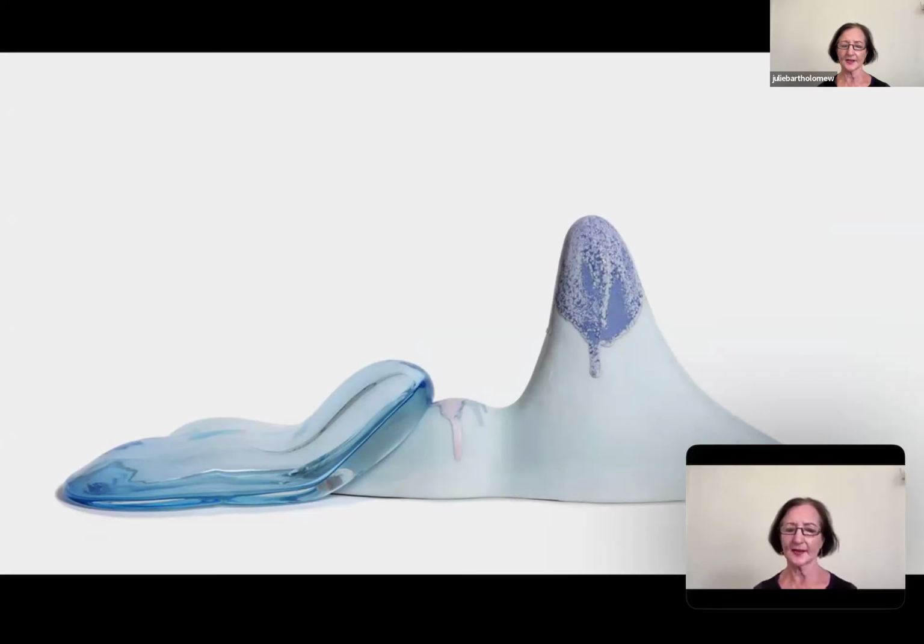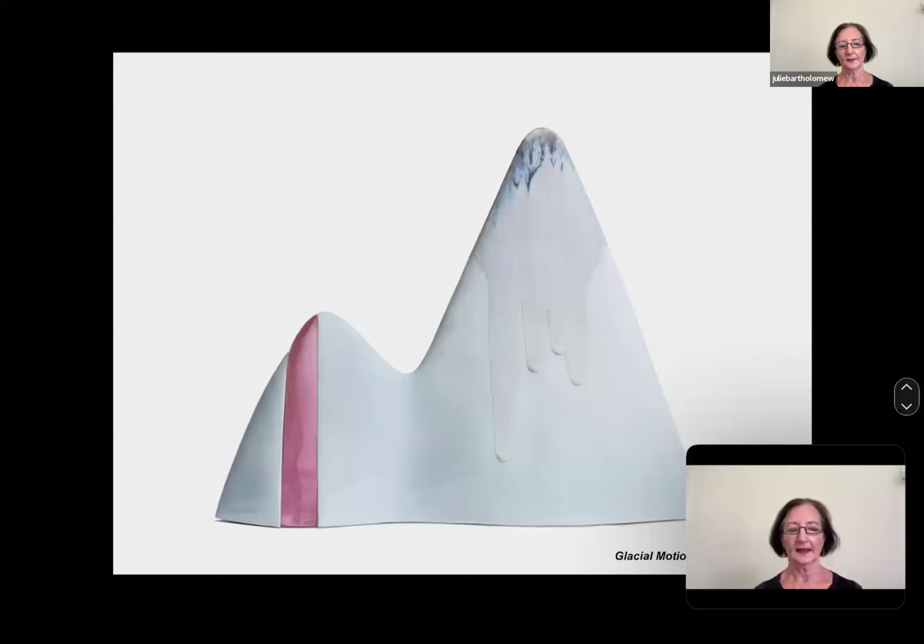And glass is just so luscious, and it works really well with ceramics because, you know, the surface of ceramics is glass. So they're not at all compatible, the 2 materials. They're really hard to bring together, but there's a visual compatibility happening there. And with this particular one, they're mountain-like glacial forms, but I've inserted a glass section, which you can see right through, in order to emphasize the fragility of glaciers.